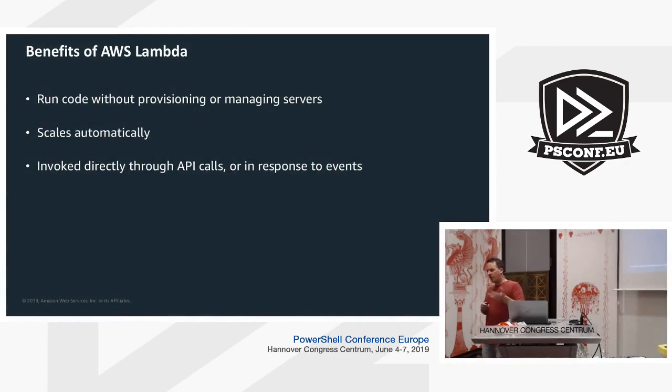Most of these Lambda functions are executed either directly through an API call or in response to an event. In fact, an API call is an event. So it's all events. It's an event-driven paradigm. So your piece of code gets an event, it does some execution, and then it stops working.